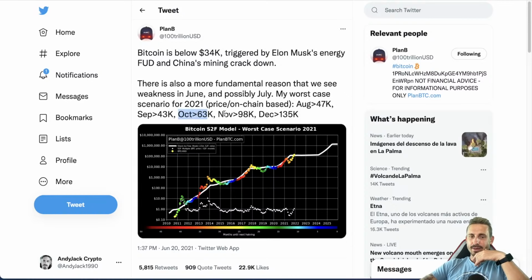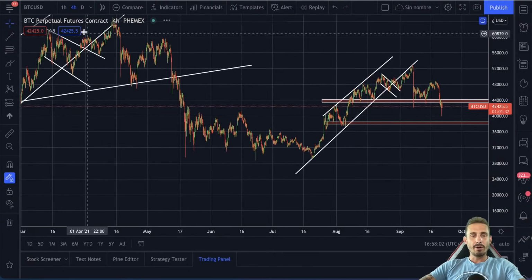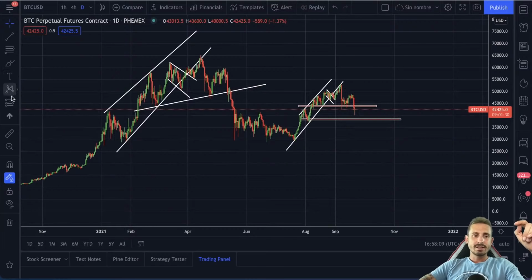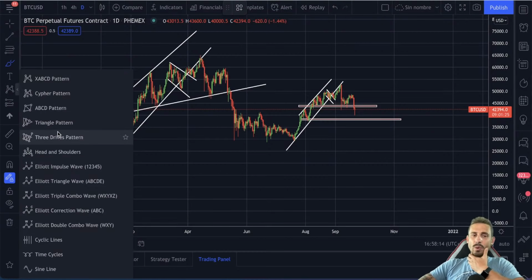He's saying October 63, November 98k and December 135k. So it's only going to be a few more months to see if his model is going to be absolutely broken, because there are a lot of people calling that we are in a bear market. This is only the start of BTC going below $30,000, because yesterday we did talk about the potential scenarios of a lot of analysts saying that we are going to go to 20k or even 16k BTC.